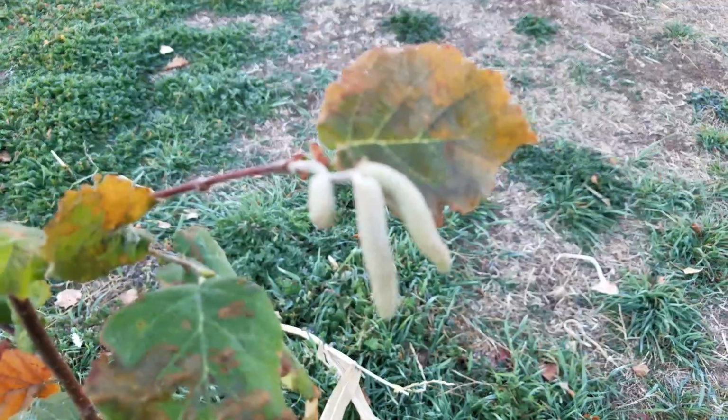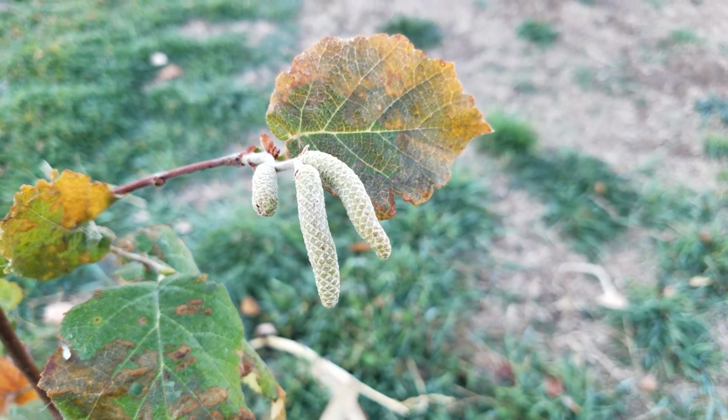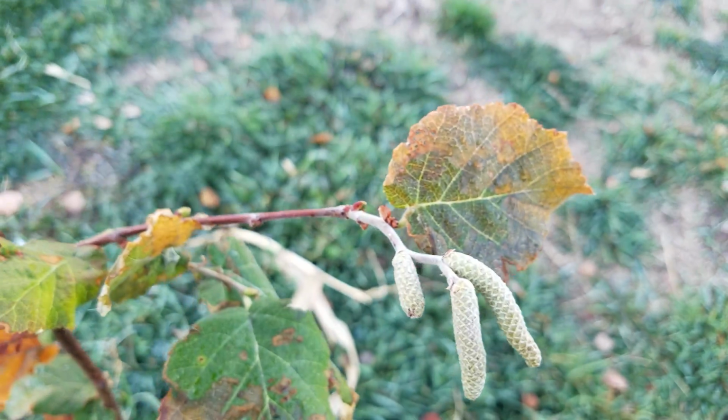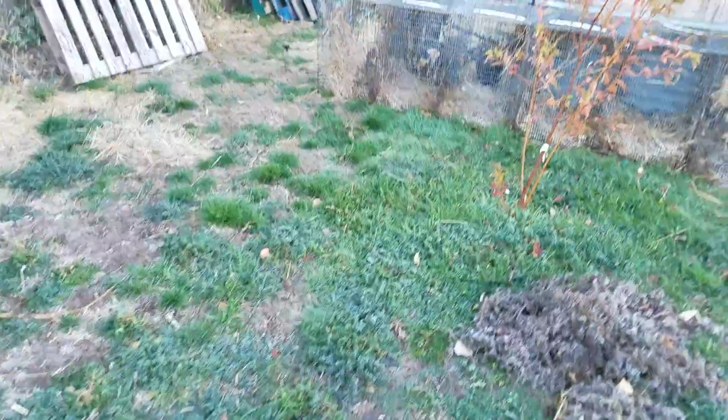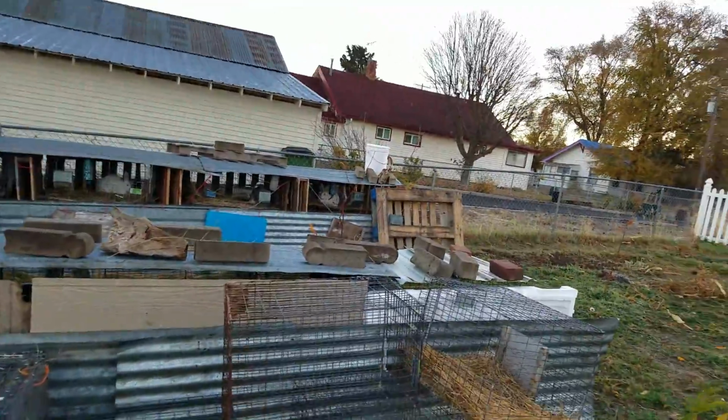There it is. That's a winter flower. Weird, right? Birch trees have those too. I didn't know they were flowers though. Okay, that's not. So really, only one that's ready to move yet is that plum over there.